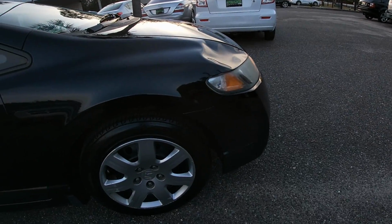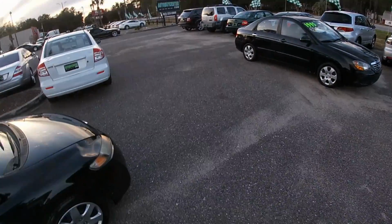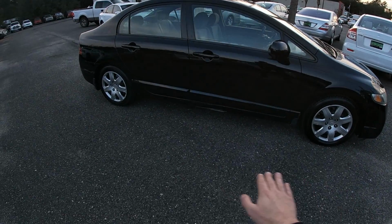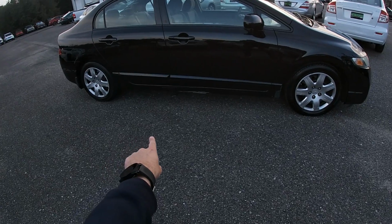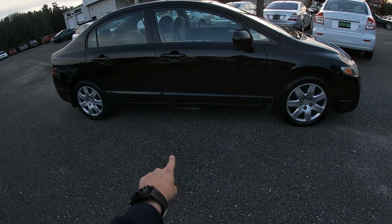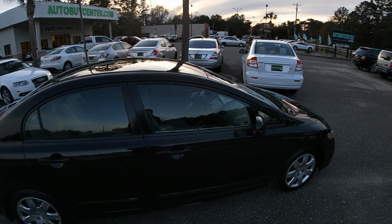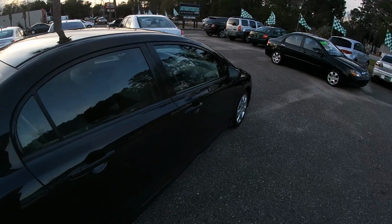Whoa, the little Kia has had better days than the Honda. But anyways, that's pretty good. It looks like we do got some damage right down there on the bottom of the car. Okay, you know, but what do you expect for a cheap price? I'll let you know that as we keep moving forward.